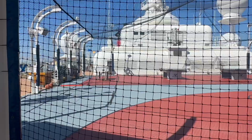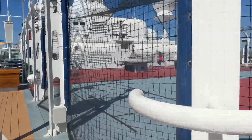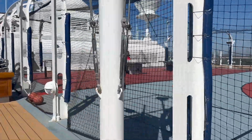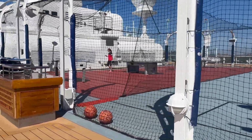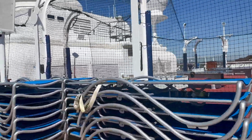On deck 11, you will find Vibe. It's the other youth club on Disney Wonder, and it is located midship on deck 11. It is open most of the day. Just check your navigator for the hours. It is for teens 14 to 17 years old.